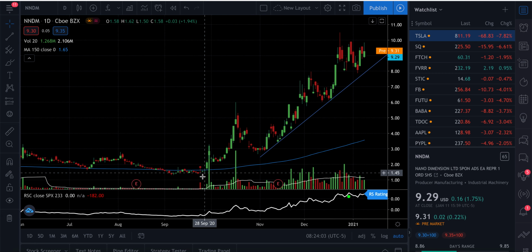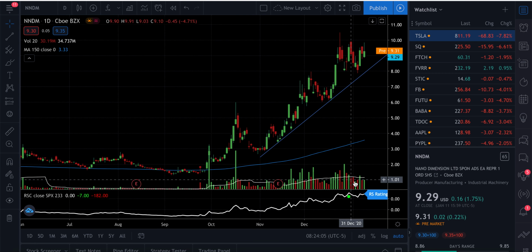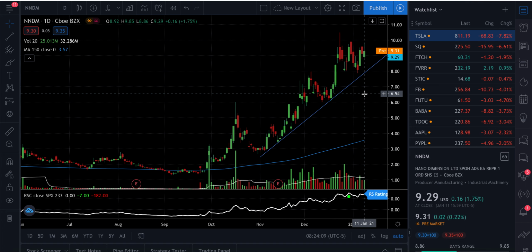That's why you can see the volume going up. It seems like there's a lot of institutional accumulation. So yeah, what do you think about this?